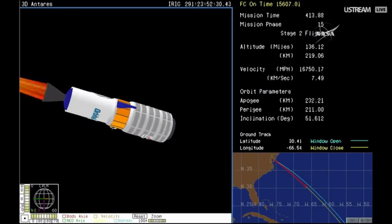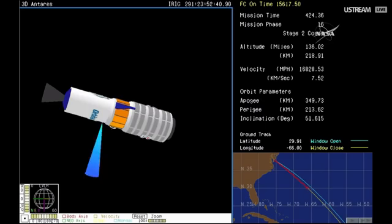Got a couple more minutes now before the next milestone, which is when the Cygnus cargo craft will separate from Antares and let the rocket fall away. That'll be taking place at 9 minutes and 4 seconds into launch.